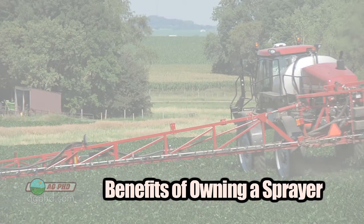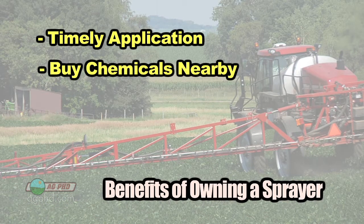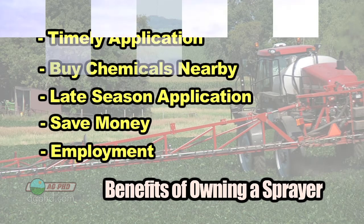Now here's some other reasons you may want to own your own sprayer. More timely application. You can buy your chemicals from anywhere you want. Spray late season applications with a self-propelled high clearance sprayer. Save lots of money. Or even just keeping your son or daughter employed on your farm.